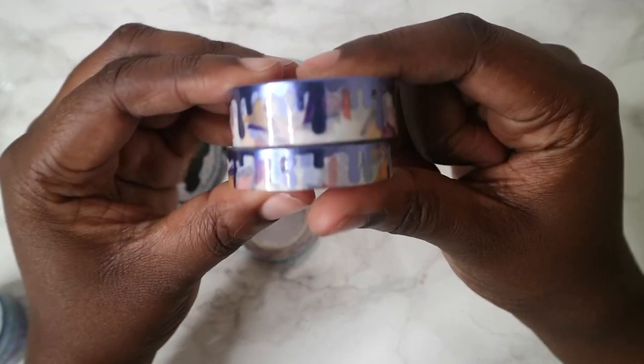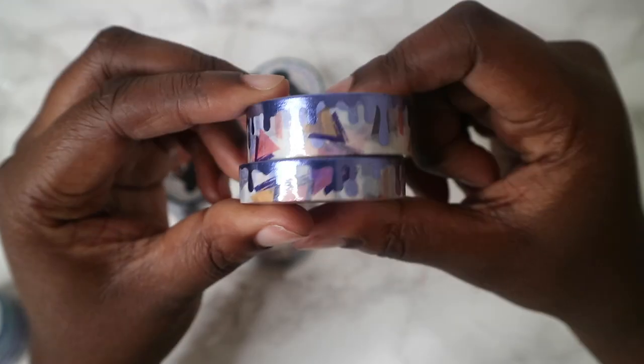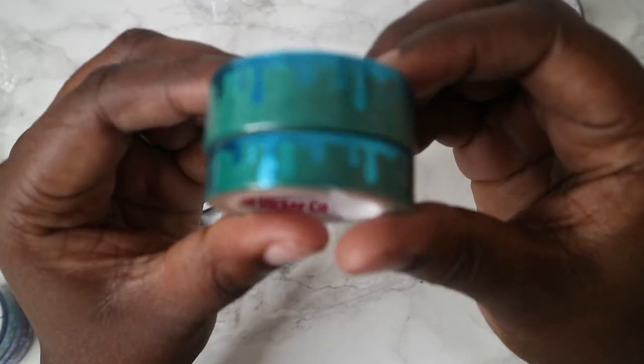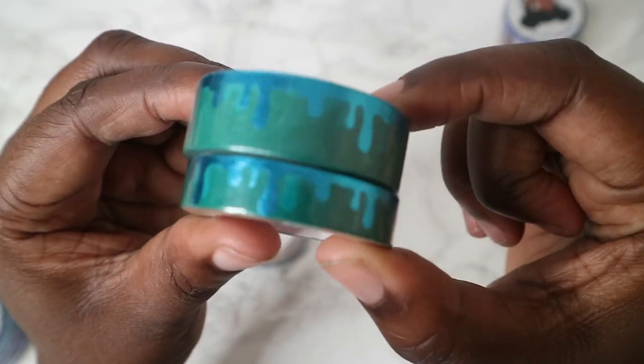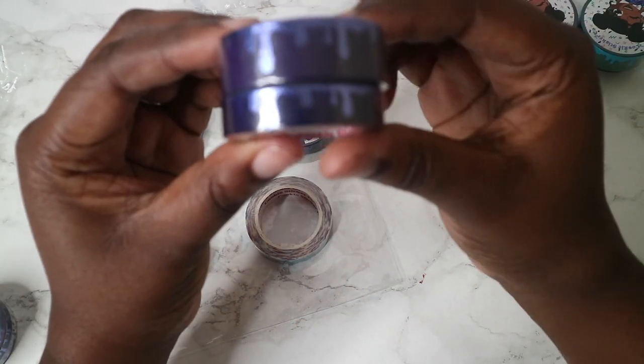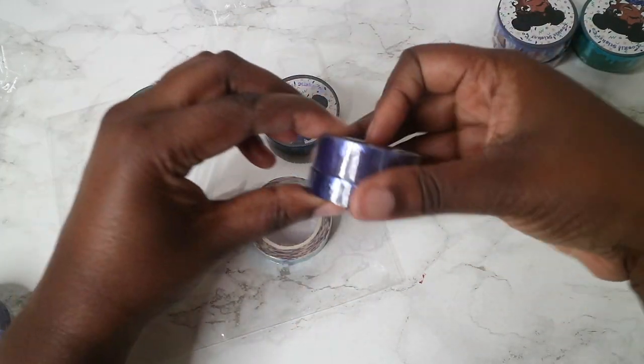So this is the first drip one with the retro design and the purple drip. We've got the 50mm and the 10. Then we got this teal colour with just a drip. I think it's just plain teal. I love that colour so much. And this is the solid purple with the purple drip.